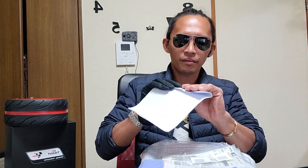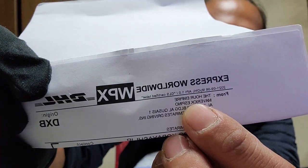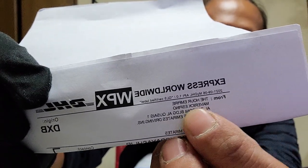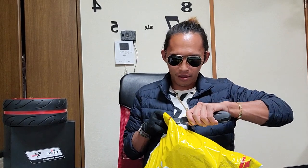Just to show you the proof that it came in, it says there it came from the Our Empire, Maverick Espino. Let's check the declaration details. What we have here are mid-range fashion brands. So let's check what's inside the package and open it up.